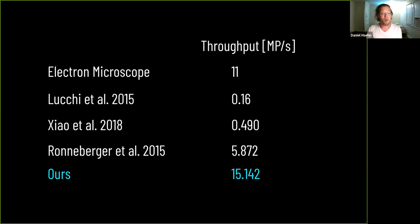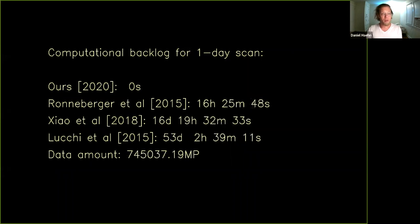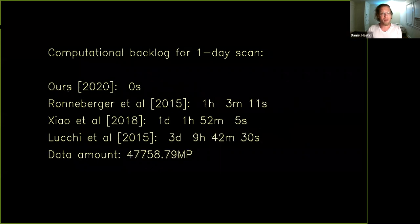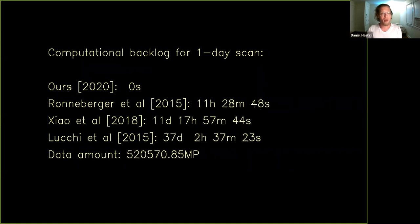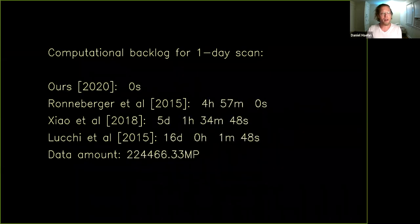But why do we even need to be fast? Well, in connectomics, we continuously scan. If we cannot match the acquisition speed of the microscope, there will be a computational backlog that can easily reach days or weeks. Our method operates in real time with zero backlog.